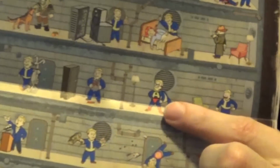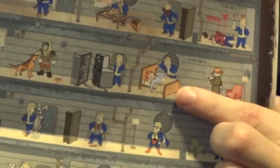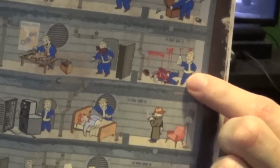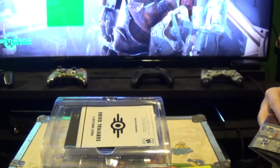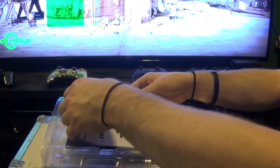We've got the Super Vault Boy right there. That's pretty nice. Oh, the one who's killing bitches in their sleep. Oh, this one who's just absolutely ruining somebody's fucking day. One hanging out with a little black cat. Meow, meow. So cute. So, as you can see, a whole bunch of them. It's pretty nifty. Just as an extra, I'm all for it.